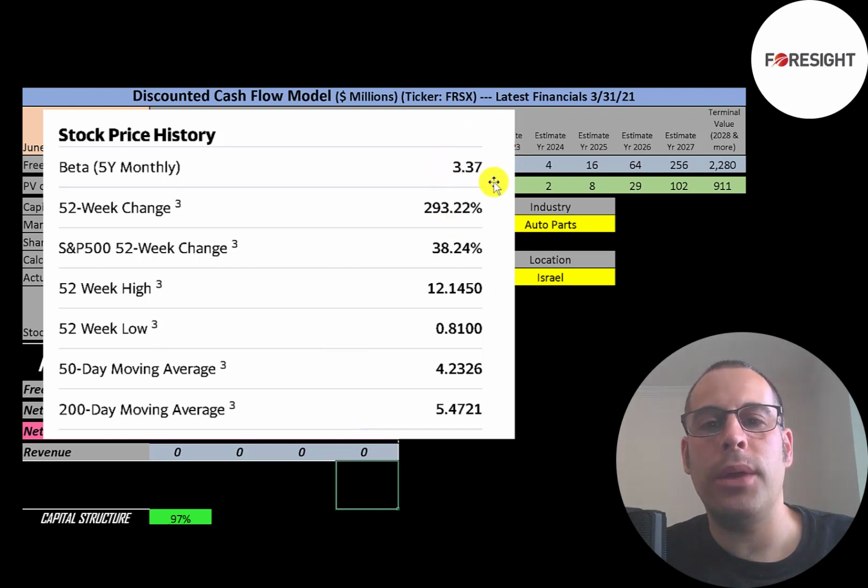This is a really volatile stock. The beta is 3.37, so the stock moves more than 3 times the market. The stock has done really well the past 52 weeks, up nearly 300%, while the S&P 500 is up 38%. The low was really low at 81 cents, and the 52-week high was over $12.